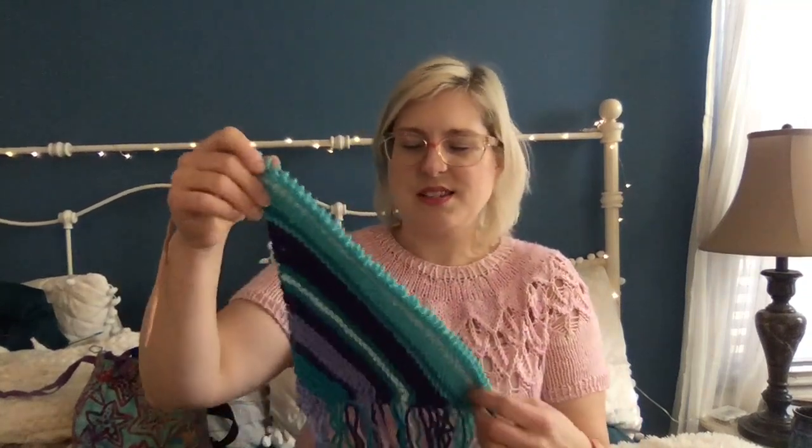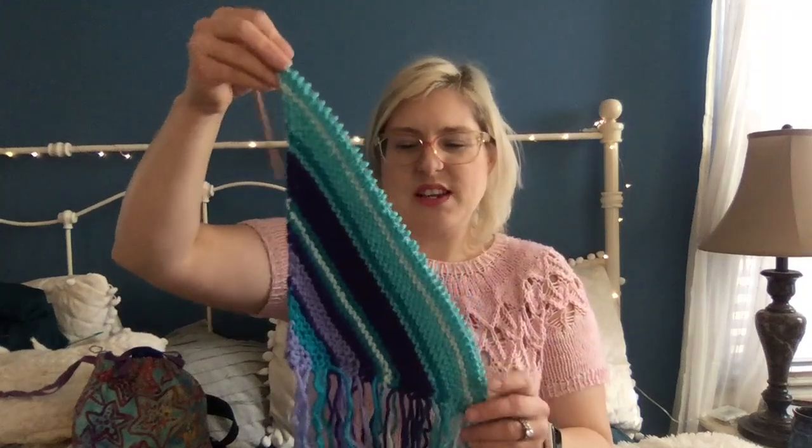I'm excited for it to be a pretty big blanket. So you can see January isn't done, and this is the width right now. It still seems small, I know, but over time, it's going to get really big. And I think I'm going to love that.